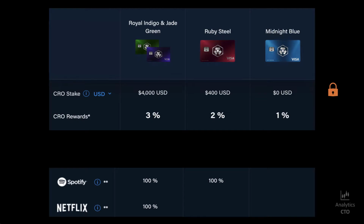There are other benefits to the Indigo Jade card as well, like free airport lounge access, but the biggest advantage for this level, in my opinion, is that you can earn 10% interest, which is paid to your account weekly in cryptocurrency, whereas the Ruby card does not provide interest on the staked amount. This is an excellent way to have a steady DCA, or dollar cost average, purchase strategy for free.